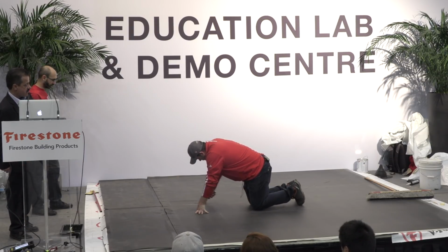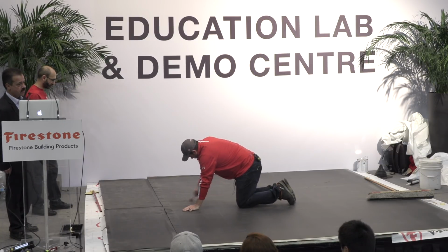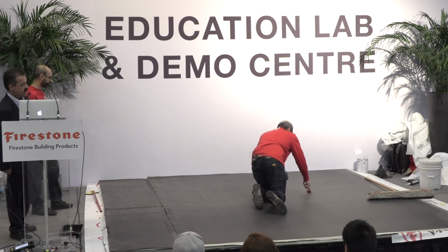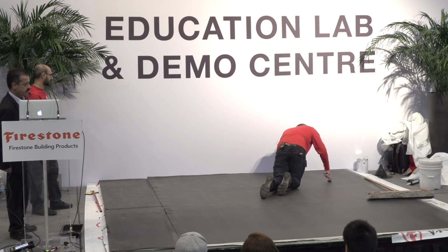But as you can see here, even though there were a few slight wrinkles, Steve is working those out with the roller, and there's always a way to get it out. But the important factor is to let the membrane relax at least 30 minutes prior to removing the release film.